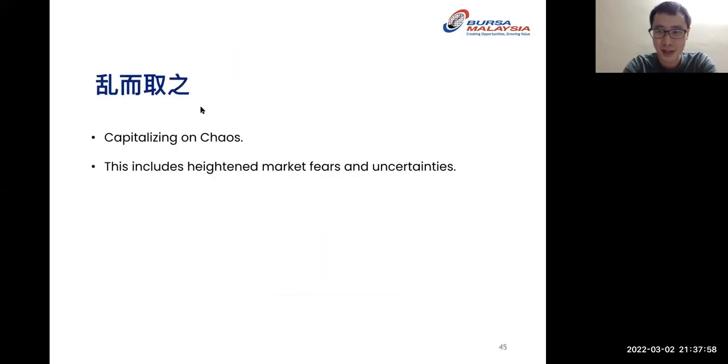So let me move on to the next part of the principle, which is 乱而取之. This is tied to the Tenaga example, whether Tenaga is a value buy or a value trap. So we have to understand what 乱而取之 is. 乱而取之 simply means capitalizing upon chaos. So in the midst of chaos, how do we profit from it? Chaos times include the heightening of market fears and uncertainties. So this is about capitalizing on chaos.